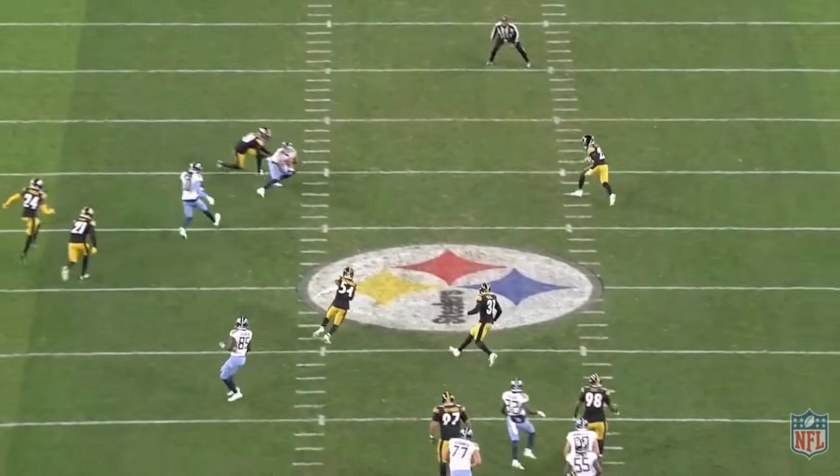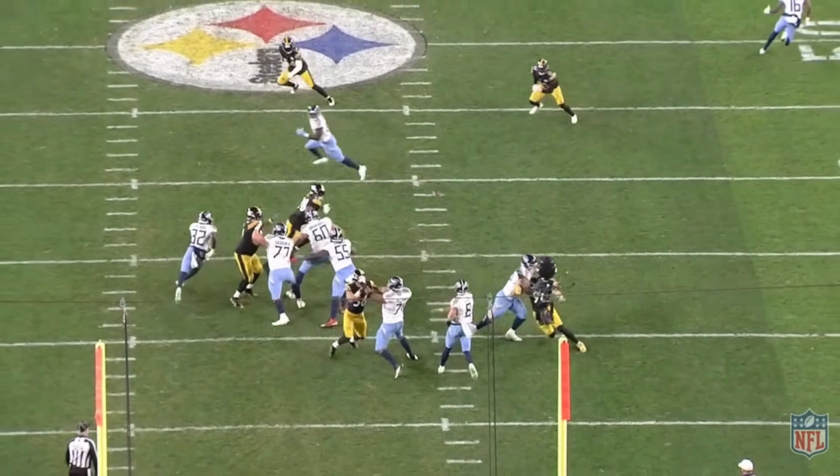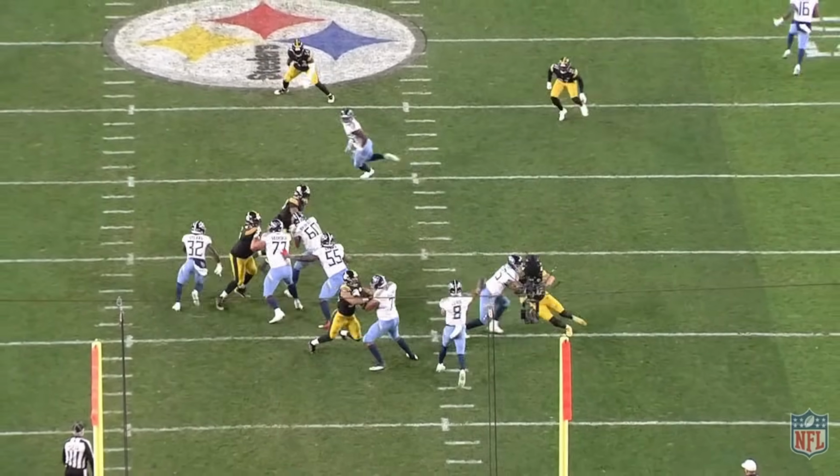Boom. Again, he sure doesn't have to get through the throw very much. Watch him, just such a rotational thrower. Vroom. Back hip just kind of fires. Boom.